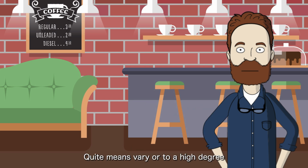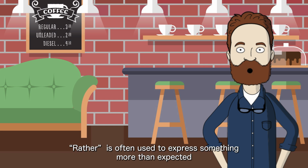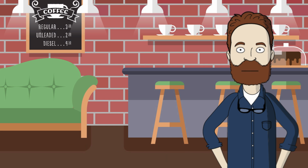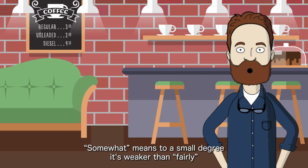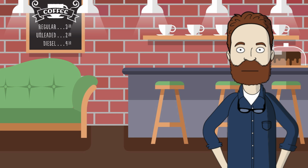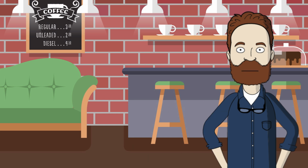Quite means very or to a high degree. It's stronger than fairly. For example, the movie was quite interesting. Rather is often used to express something more than expected, with a sense of surprise. For example, the movie was rather interesting. Somewhat means to a small degree. It's weaker than fairly. For example, the movie was somewhat interesting.